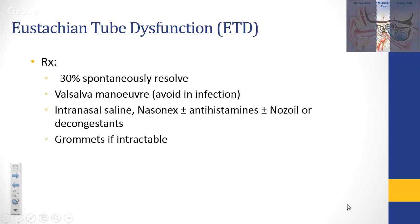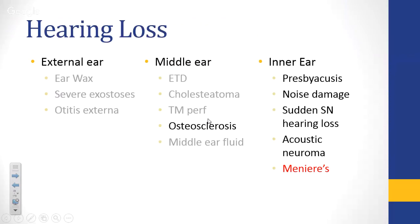Okay, so the treatment is that 30% will resolve spontaneously, and basically you can just teach people to Valsalva to try and open up their eustachian tubes, and you can give them this combo, which is like a favorite of ENTs. It's saline, steroid, plus or minus some sort of nasal moisturizer, because steroids can dry out the nose, and antihistamines to keep the nose clear. So this is for allergic rhinitis, eustachian tube dysfunction, anything where you want the nose to calm down. And then if it's intractable, you can put in grommets. Okay, that's a full ear done.